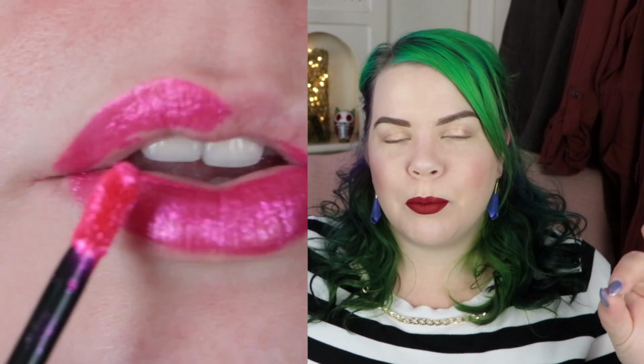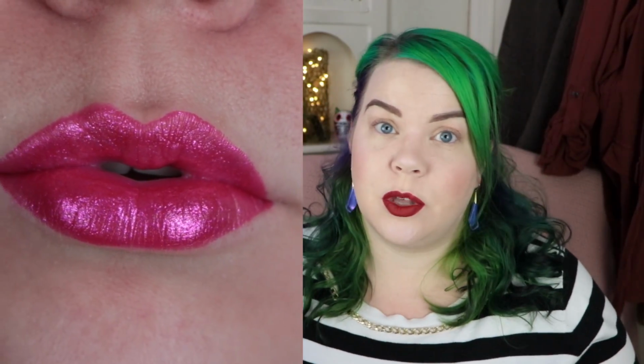The box looks like this. The colors are noted at the top. The color Shockful, and I also picked up Televator. These are a really cool product that you put on top of a liquid lipstick or just on your lips by themselves. Actually, they work really well. I was kind of shocked at how pigmented they are. You don't need anything underneath them.